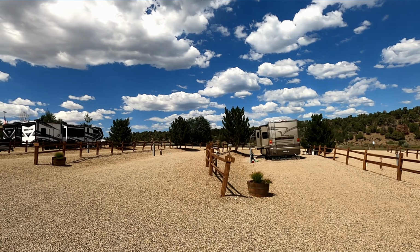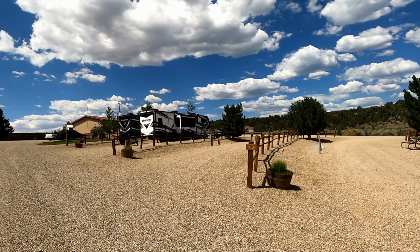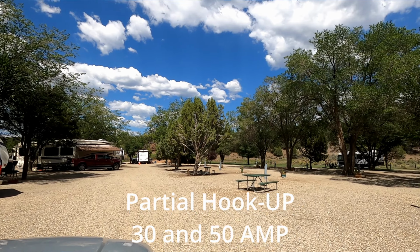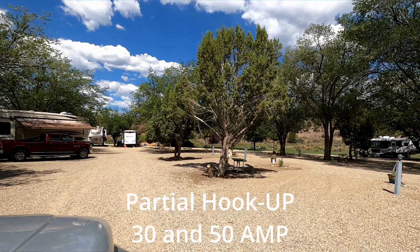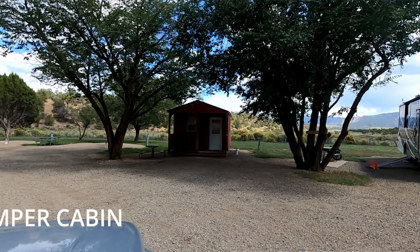They also have partial hookup sites and a dump station as well. There are 17 partial hookup sites. Six of those are 30 amp and the rest are 50 amp. And they have one cabin, which looked like a nice cabin. And then they have 10 tent sites. The tent sites were very nice as well.